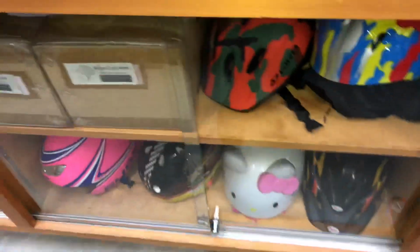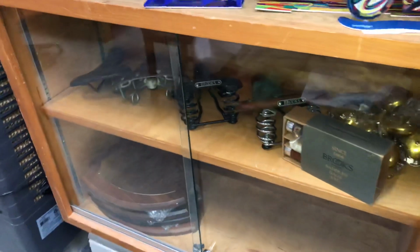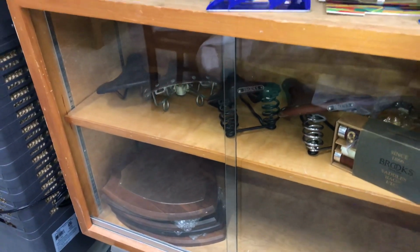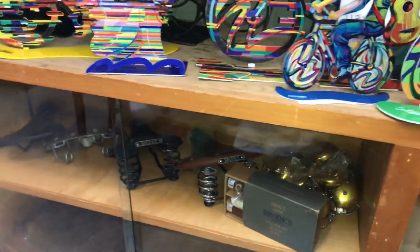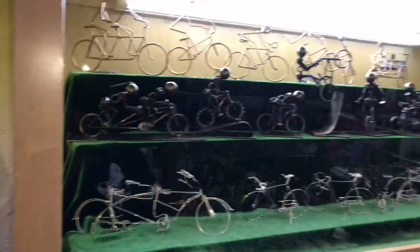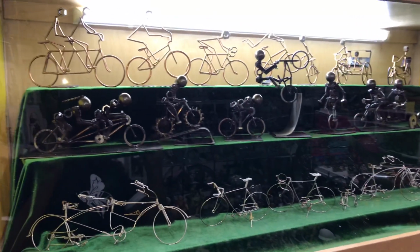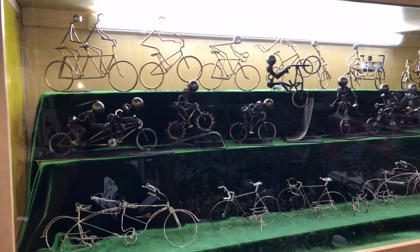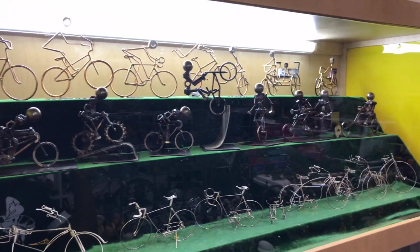So here we have some Brooks saddles, grips, some plaques, some bells, some helmets, and here. Okay. Then we have artist Steve Affel, the guy in the middle. He made some bicycles. I did some sketches and he put them all together.